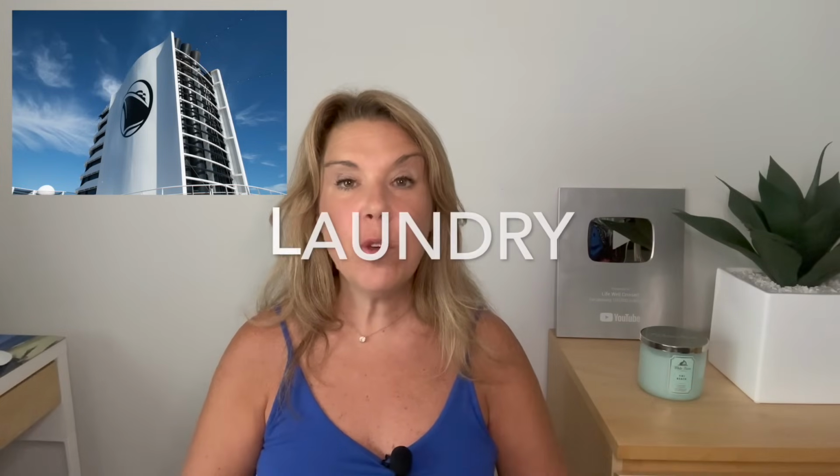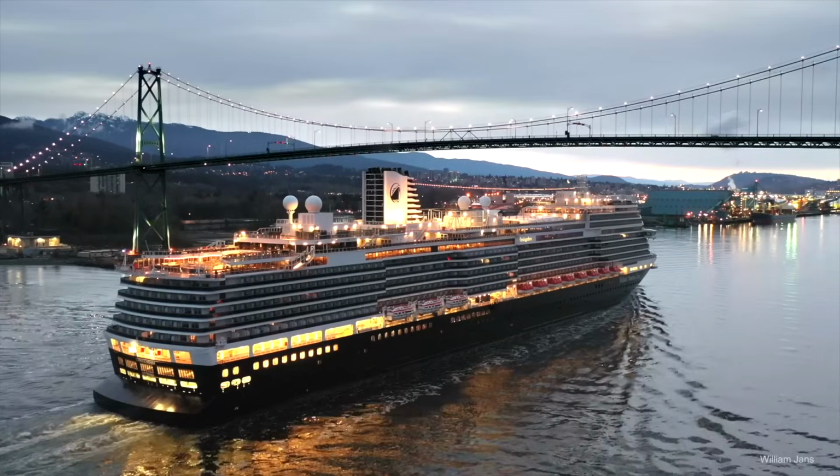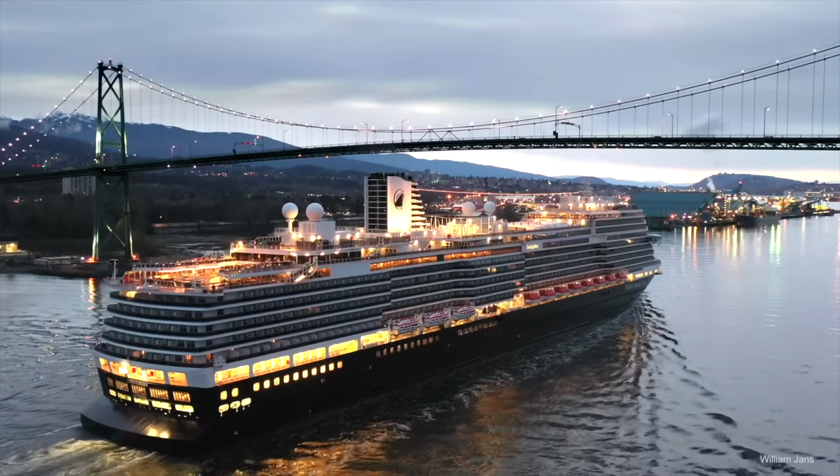Unlimited laundry. If you are going on a long cruise, or even if you're going on a shorter cruise, you can get an unlimited laundry special. Now, on a 7-day cruise, the price for unlimited laundry was $50.